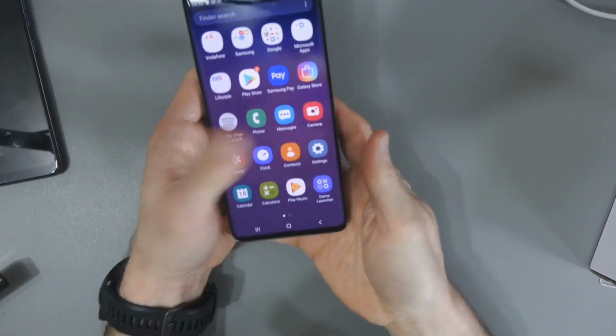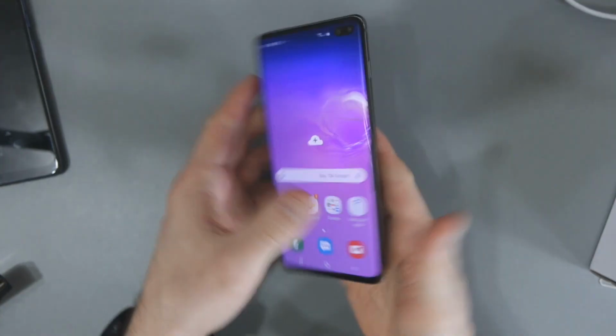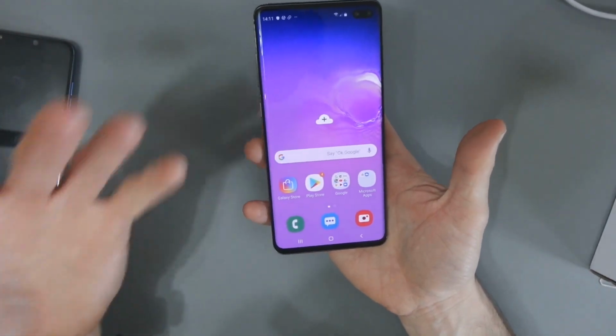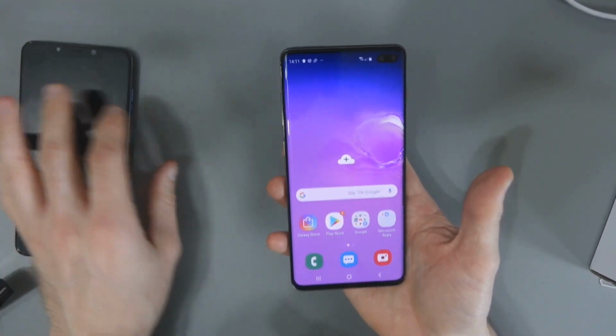So yeah, this isn't a full review or anything like that. I just wanted to show you the phone. Very thin, very light, very good looking device. And it's kind of crazy at this point where the plus version of a phone isn't really that big. This is the standard size of a phone now.